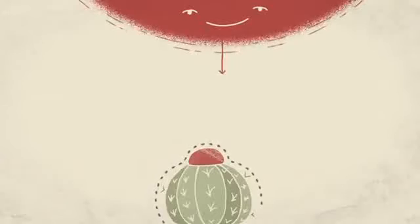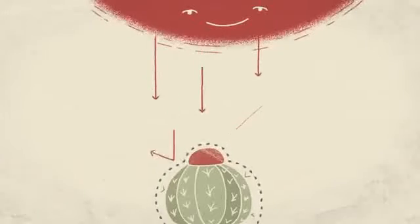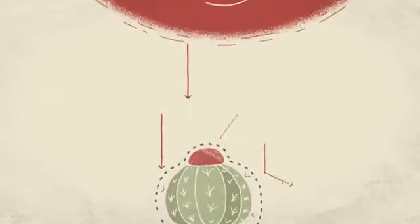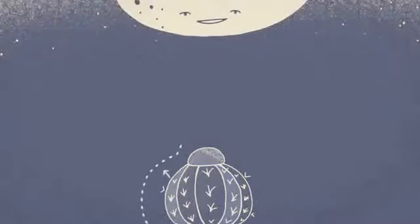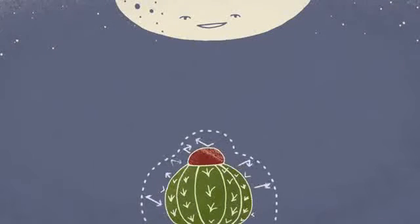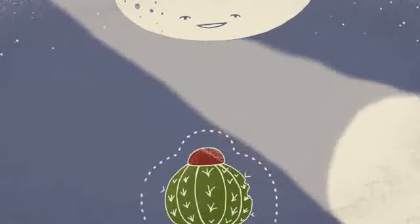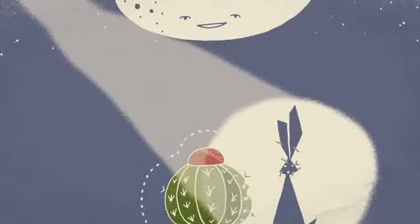They also shade the cactus and reflect the sun's rays, reducing the plant's core temperature during the heat of the day. Then at night, when air temperatures plummet, the spines act as an insulating layer, keeping the cactus from cooling down too much. These functions are just as important, if not more, than defending against predators.